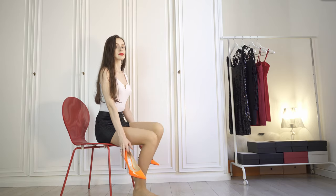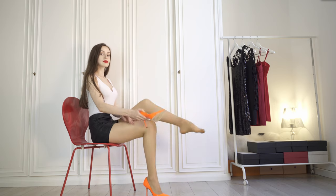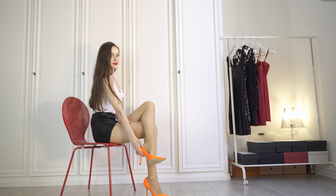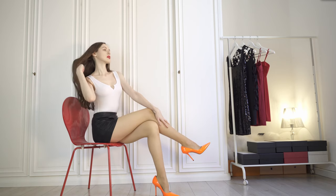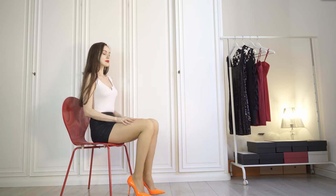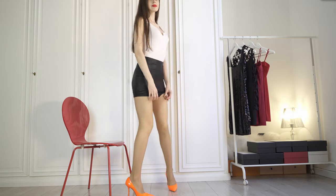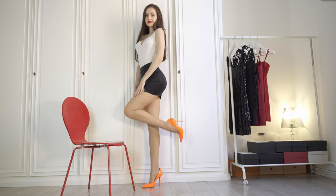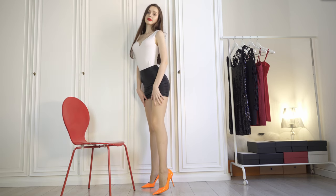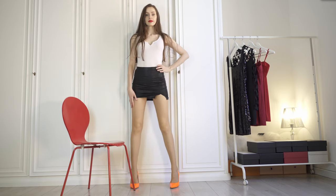For my next outfit today, I have put on a white figure-hugging top with this very short black mini skirt with a sleeve that really catches the eye. I think using neutral colors and shades like black and white can really make your accessories the star of the show, and here the bright orange of the Jimmy Choos certainly stands out.